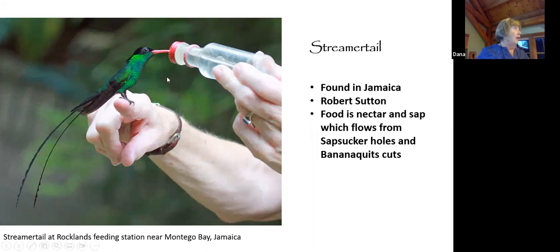Also, when we were there, Robert Sutton was the primary ornithologist on the island, and he showed us pictures from David Attenborough's Life of Birds. In one segment, on the rearing of young and the mating of the birds, they show the mating of the streamer tail. Robert had been asked by David Attenborough to arrange for his camera crew to film the mating of the streamer tail. He told them the time of year to be there, and they were arriving the next day. And he said, oh my God, how am I going to make this happen?